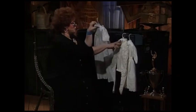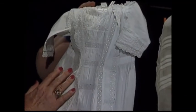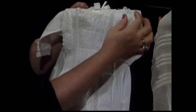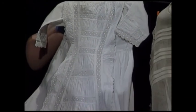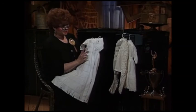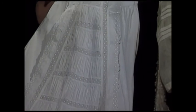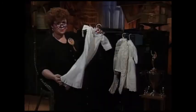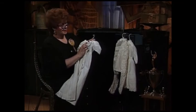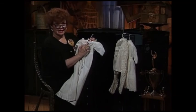I cannot wait to show you the details on this little puffing christening dress. It is all made by hand, and it is the Princess line. This line of christening dress was very prominent around the turn of the century. Little hand puff strips, little Swiss strips, hand puff strips, and it goes all the way down to the bottom of the dress, making a beautiful detail. The little dress also ties in the back. This way, the children could wear it longer or shorter lengths of time.